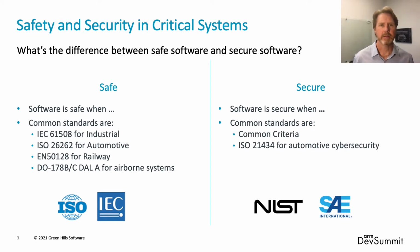Another question that I get a lot is, what is the difference between safe software and secure software? And at a very high level, and this is really overgeneralizing, but I like to say software is safe when it does what it is supposed to do according to the specification in all circumstances. And there's a bunch of different standards across different industries. You've got IEC 61508 for industrial, ISO 26262 in the automotive space, the EN 50128 for railway, and then, in my opinion, what's the most rigorous standard of all these is the DO-178C DAL-A for airborne systems.